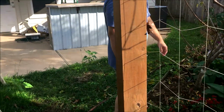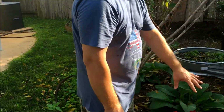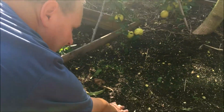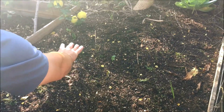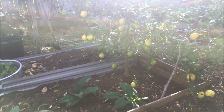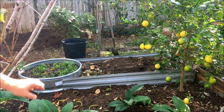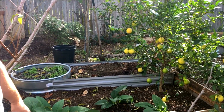Not a whole lot new over here. I've got to constantly keep the leaves out here, but our carrots are now up in this bed. They were not up last week, but now they are. Got to keep the leaves out of there, falling from the trees. But those carrots are up, and our carrot bed over here, our small circular bed, is quite green too. So they're all doing well also.